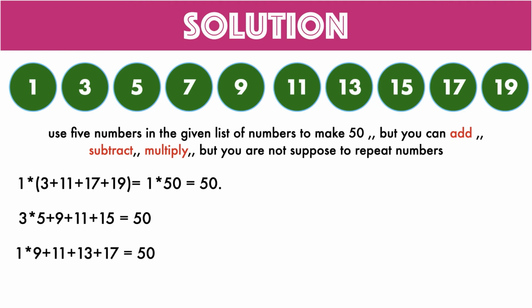1 times 9 plus 11 plus 13 plus 17 equals 50. 3 times 7 plus 9 plus 5 plus 15 equals 50. 1 times 7 plus 13 plus 11 plus 19, which again equals 50. So there are multiple answers, if the condition is given that you can use addition, multiplication and subtraction operations.